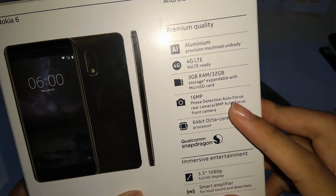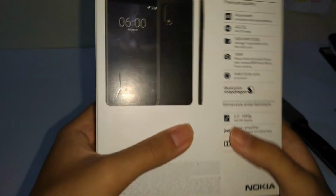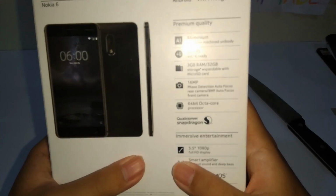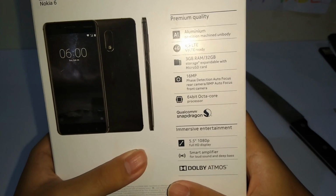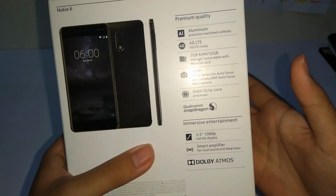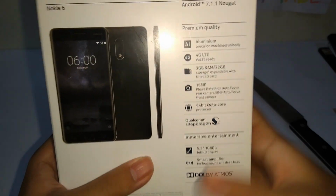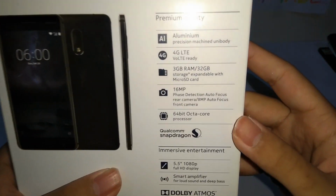16 megapixel face detection, autofocus rear camera. Basically means it's quite a good mid-range camera. It's nothing special, but it does the job very well. In fact, this video is being recorded on another Nokia 6, so you might get the kind of idea about the quality from this camera from this video.